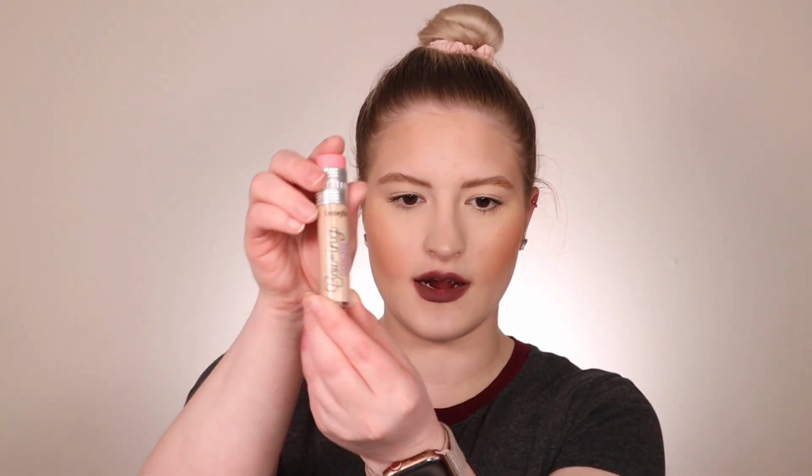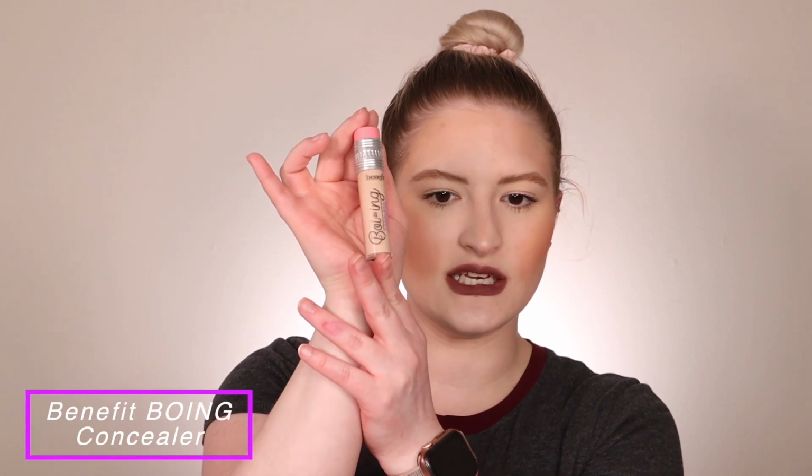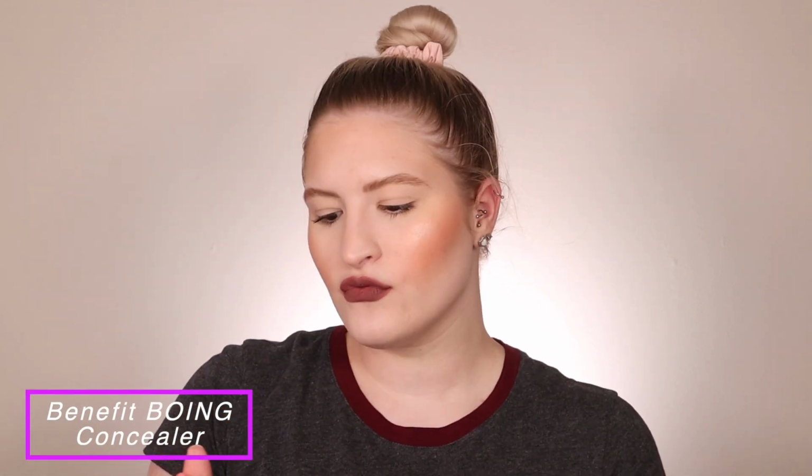Next we have concealer. The first concealer I have here is the BOING concealer from Benefit. I really like this. So this claims to be a cakeless concealer, and while I wouldn't say it's cakeless, I don't like when products claim that they're cakeless, because everybody's skin is different, and my skin will crease anything. It doesn't matter if it's cakeless or not, but I really like this. I have the shade number 2, and it's more of a peach undertone, so it's going to be really good for canceling out dark circles.